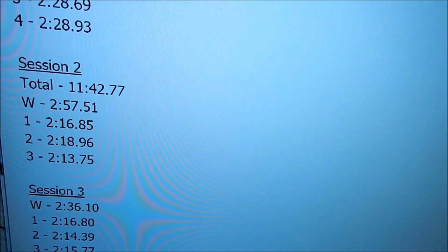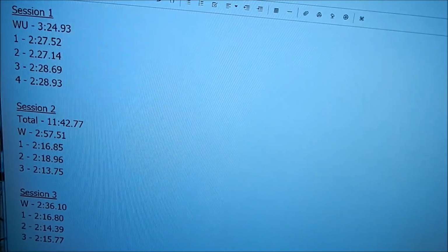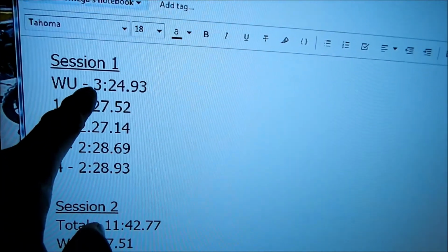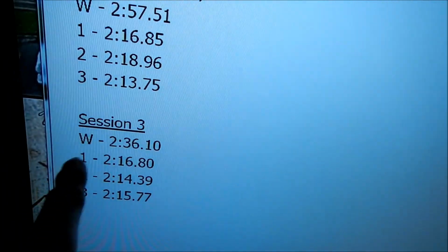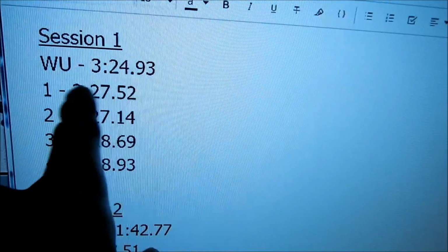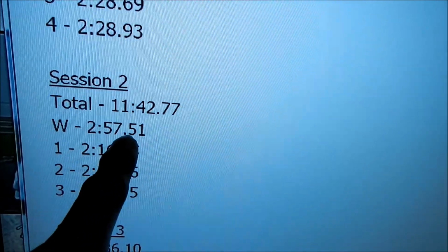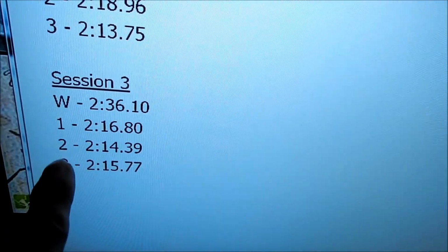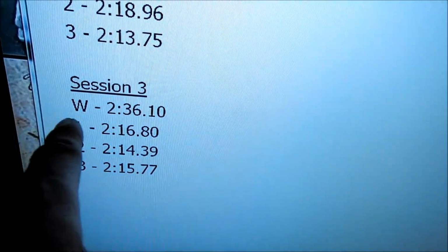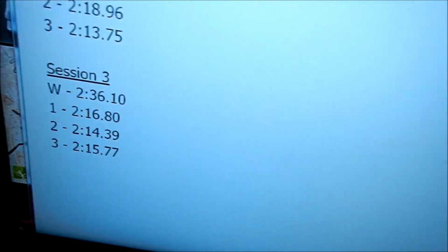Now my lap times were probably a little lower than everybody else's because I was in the back most of the time. The other ones I didn't really record. But here are the warm-up times, so they're the highest ones, obviously. 2:27 is the first session. 3:24 is the warm-up for the first session, and 2:57 is the warm-up for the second session. That's much faster. And then 2:36 is the warm-up for the third session. For the last one, we didn't even do a warm-up lap. Once we got on the track, we just twisted it. So that was kind of cool.